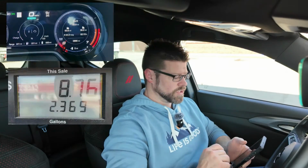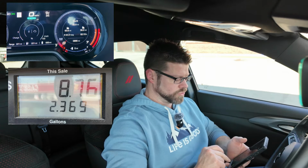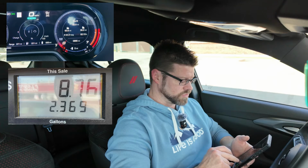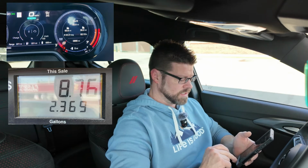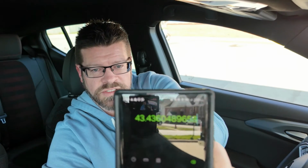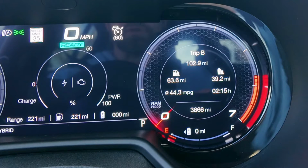Let's run some numbers. We got 102.9 divided by 2.369. 2.369 equals 43.43. You guys could see that well enough. And you can see the car average 44.3. So we're only off by about 1 mile per gallon. So that actually ended up pretty good. Still off a little bit, but the Tonale was off more than that.